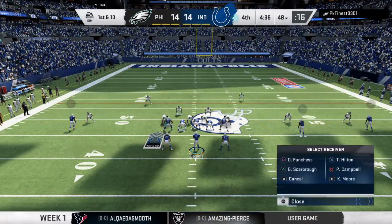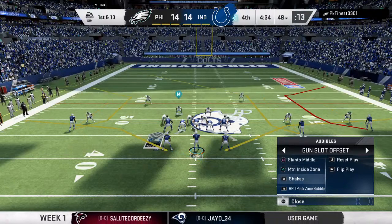Tighten up, tighten up, tighten up. Under 10, under 10, 10.